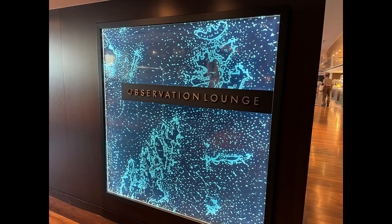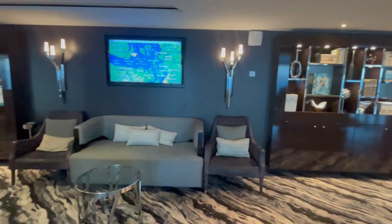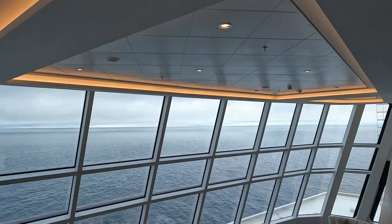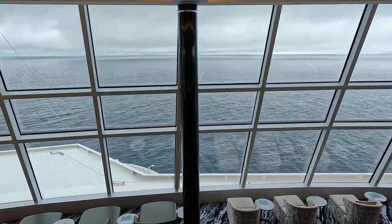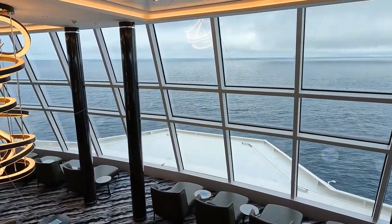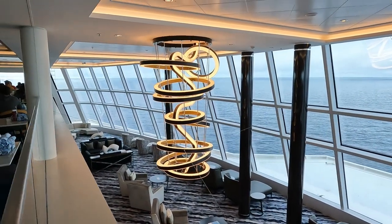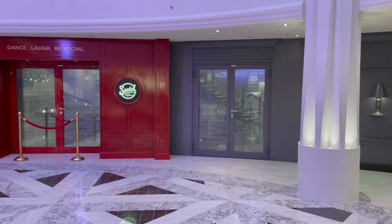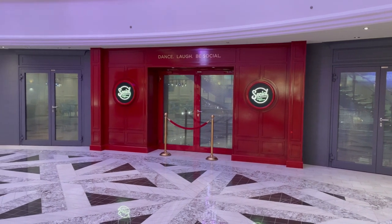The Observation Lounge is a great place to relax, take in the views, and maybe play a card or board game. The Social Comedy and Nightclub is the place to laugh and have a great time.